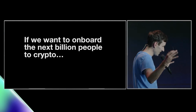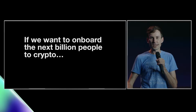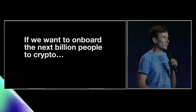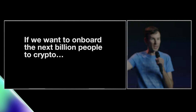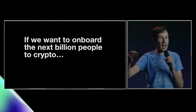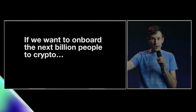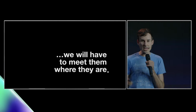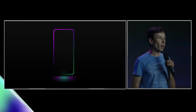So, we've got this saying in crypto, right? We have this aspirational goal that we're all here to build the products and services and networks that are going to onboard the next billion people. And I have got to tell you, if we want to have a hope of onboarding the next billion, we are going to have to meet them where they are. And where they are is overwhelmingly on mobile.